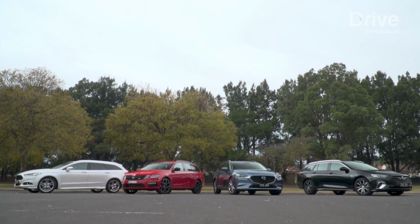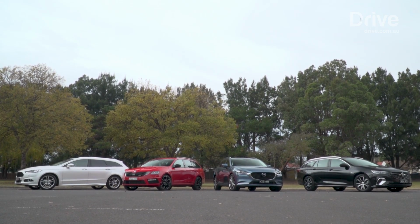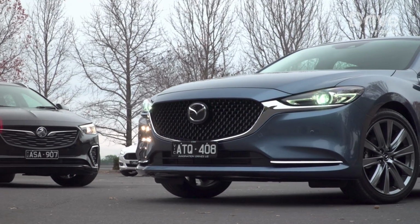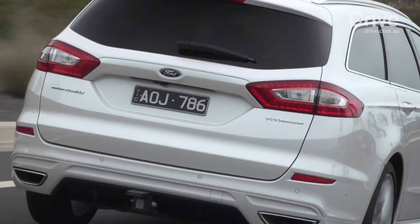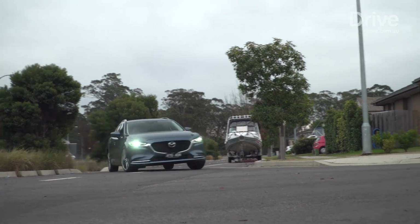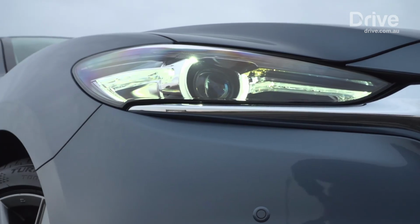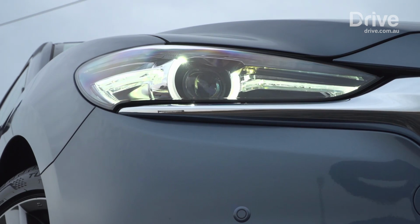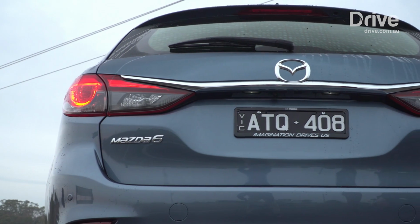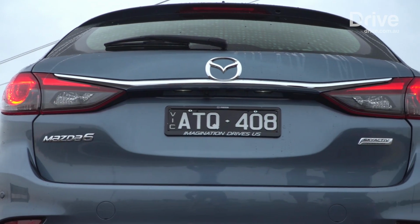Now you're probably thinking, that's a pretty diverse group of cars you've assembled in regards to price, and you'd be right. And that's simply because in the overwhelming popularity and diversity of SUVs, the wagon market has become smaller and more specific. But simply looking at what you get for what you pay, the Mazda 6 is the pick here. It isn't perfect, notably missing Apple CarPlay and Android Auto, but it has a full suite of active safety gear, plus a bunch of creature comforts.